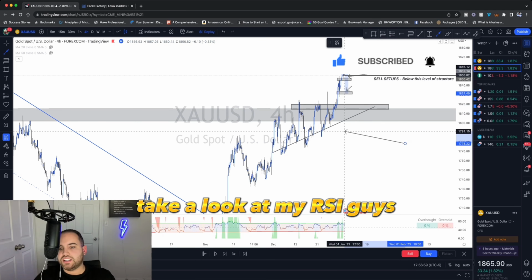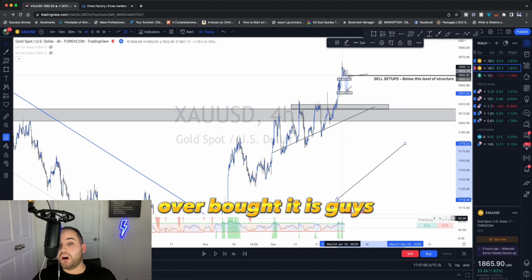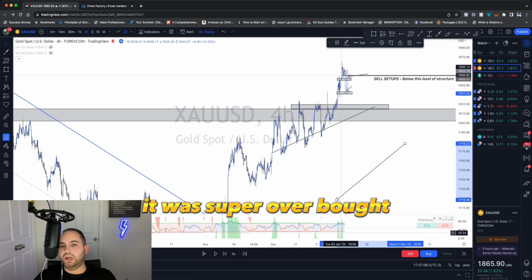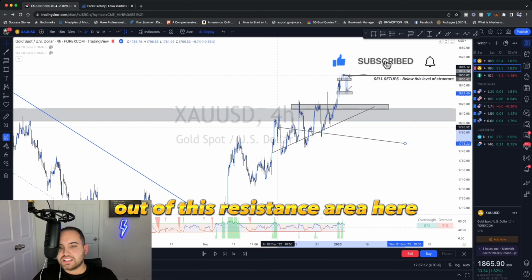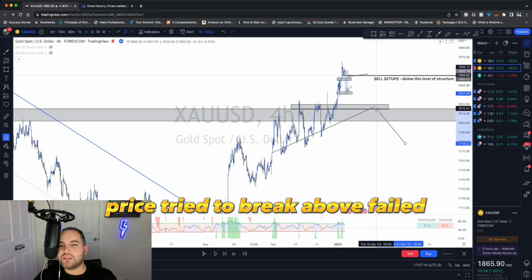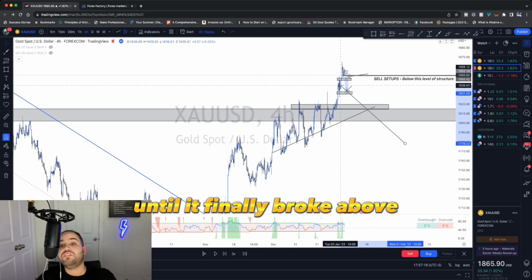Take a look at my RSI, guys, on the 4-hour time frame. Look at this RSI here. Look how overbought it is. It was super overbought. So I knew that after breaking to the upside out of this resistance area here that you could see, price tried to break above, failed. Tried to break above, failed. Tried to break above and failed until it finally broke above.